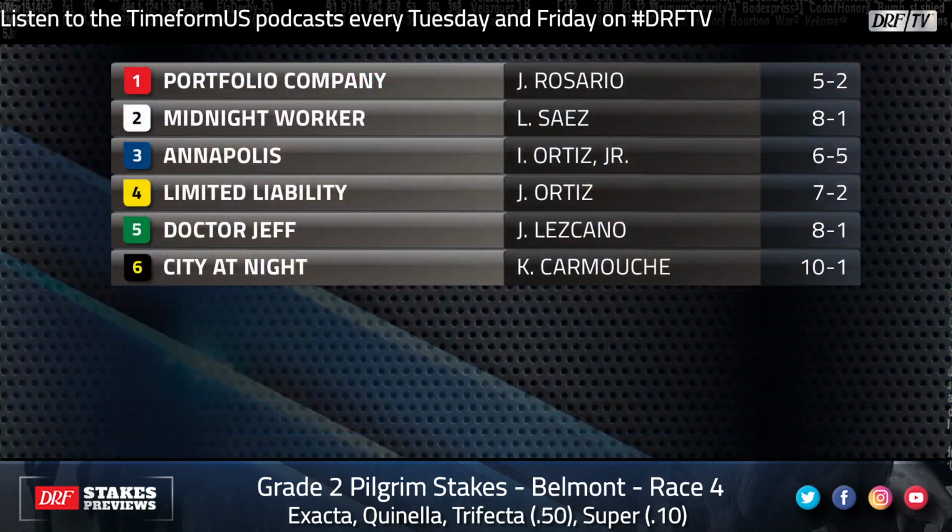Hi, everybody. Dan Illman, Mike Beer, taking a look at race number 4 at Belmont Park on a stakes-laden Sunday afternoon card. Here's the field for the Grade 2 Pilgrim, potentially an important prep for the Breeders' Cup Juvenile Turf. This race at a mile and a 16th on the inner turf course. $200,000 is the purse. Todd Pletcher has the number 3, Annapolis. 6-5 on the morning line.